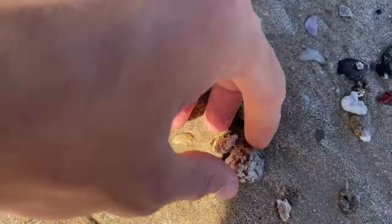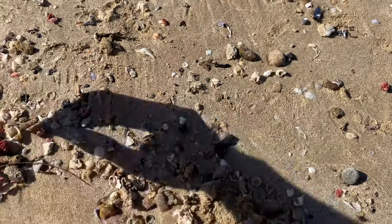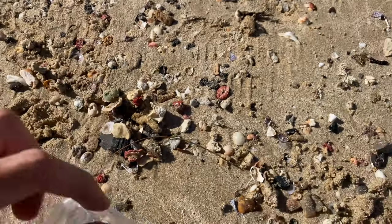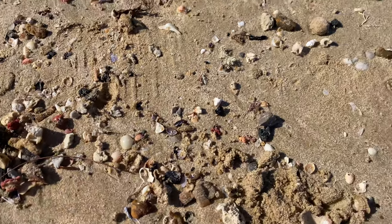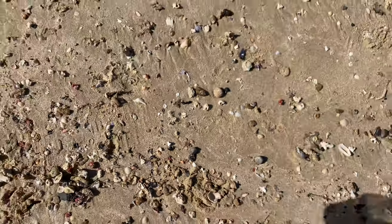Oh, man. I love those. Scallops. Shame. More red coral. That one's nice. Sort of like a brain. More red coral. Dang. Broken wentletrap. It's a shame. I'll leave it, obviously.